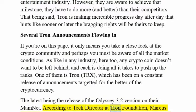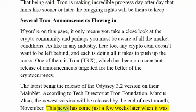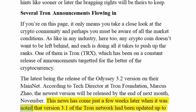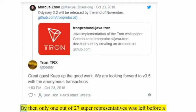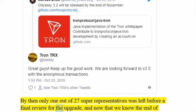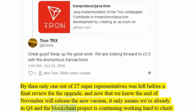According to the tech director at Tron Foundation, Marcus Zhao, the newest version will be released by the end of next month, November. This news has come just a few weeks after it was noted that version 3.1 of the Tron network had been updated on up to 90% of the nodes, including super representatives as well as exchanges. By then only 1 out of 27 super representatives was left before a final review for the upgrade. Now that we know the end of November will release the new version, it only means we're already in Q4 and the blockchain project is continuing to work hard to climb high.